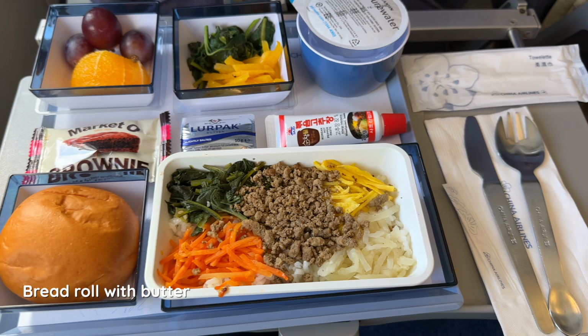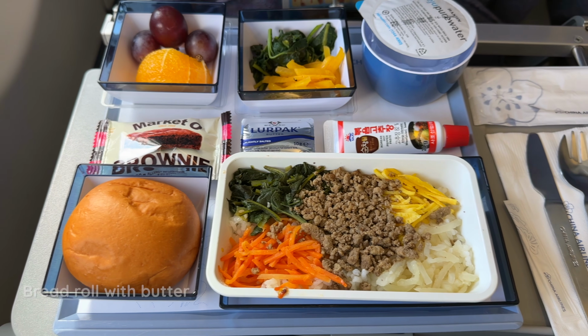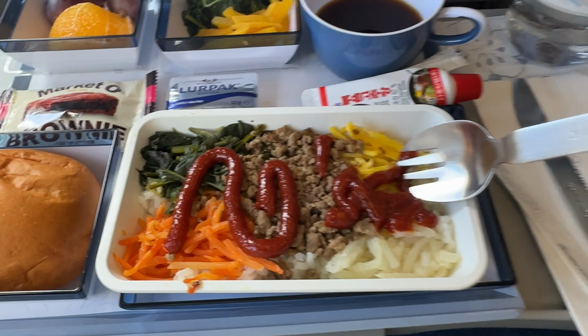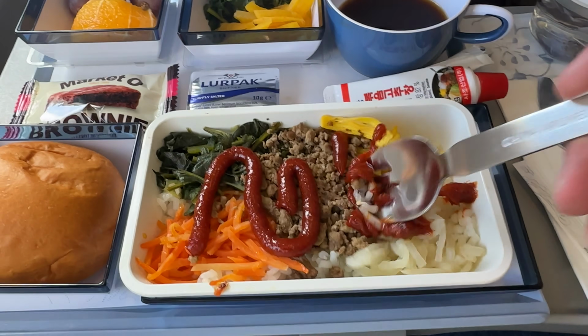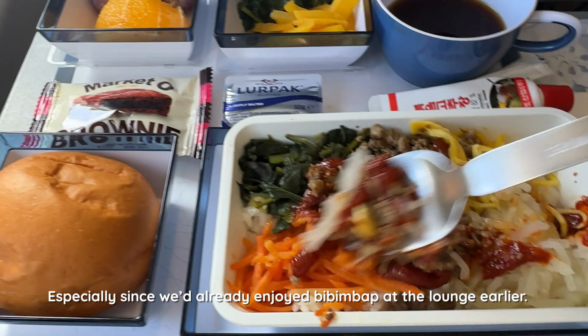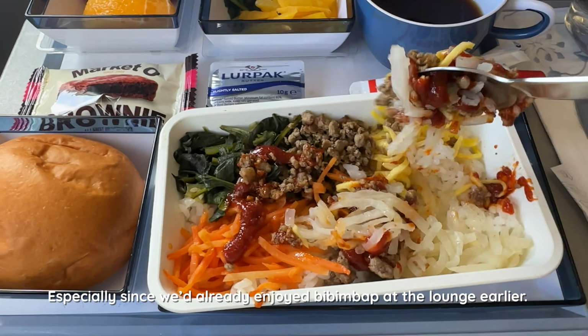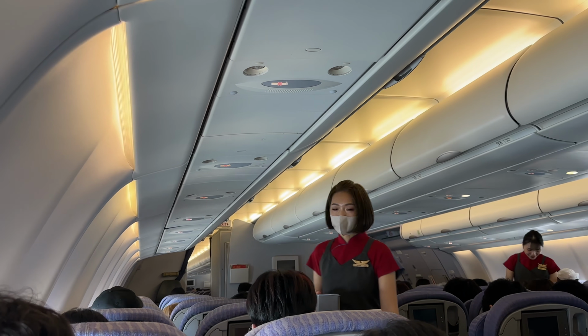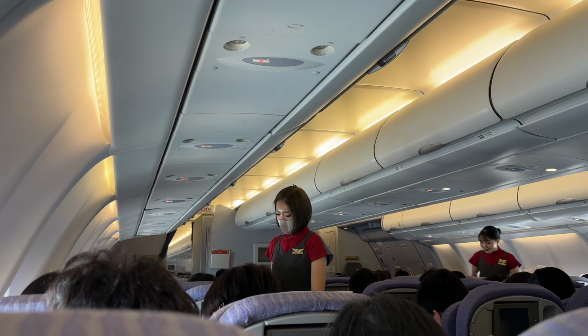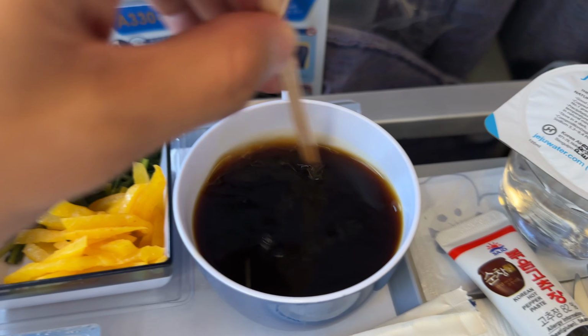There was also a tube of gochujang paste for mixing with the bibimbap. The serving was generous, though the taste was fairly average. A few minutes later, the crew came around with coffee and tea, and surprisingly, the coffee was really good for this flight. Unfortunately, juice or soft drinks weren't offered on this flight.